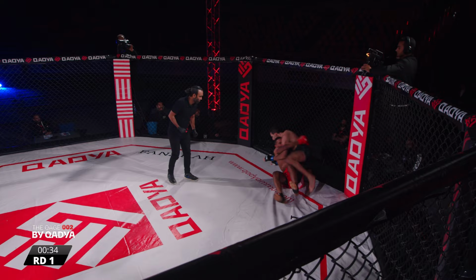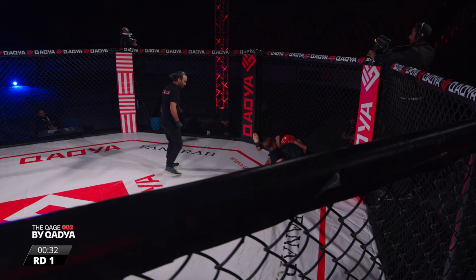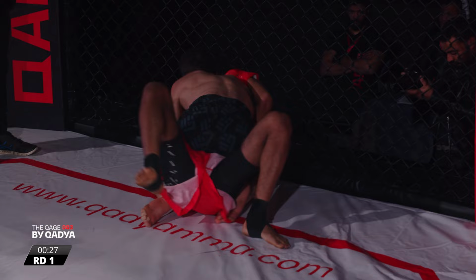Sabry, great takedown. Sabry goes to mount, straight into mount using that underhook as a piston. He almost got the mount. Now he's in full mount. Ground and pound by Omar Sabry.